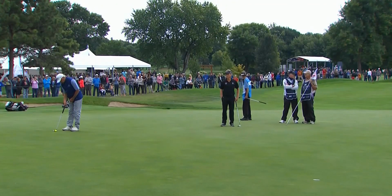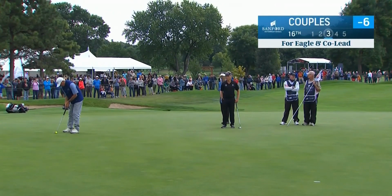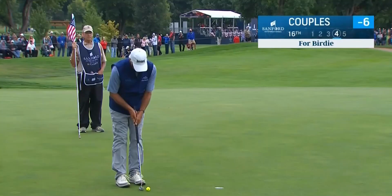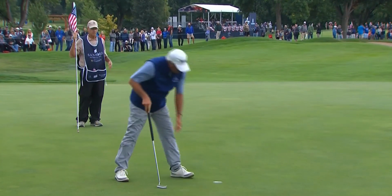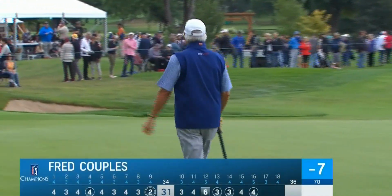On the par 5 16th, a moment ago, Fred Couples for eagle and a share of the lead. A good 35 feet just coming across the green. He's going to work a little from his right to his left. Never really had that on line. He's got 18 inches left for his birdie. Back to the par 5 16th, we saw the eagle effort from Fred Couples. Pretty stroke there. I love it when Fred goes left-hand low. It just looks so solid to me.